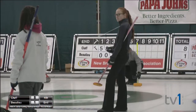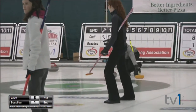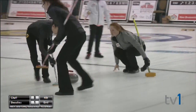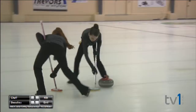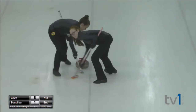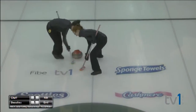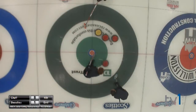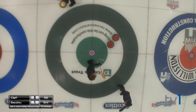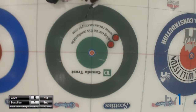Cluff's getting set in the hack here to throw her first stone. That comes out of her hand. Oh, she turned it a bit inside. It's going to curl here. Sweepers are going to have to work on it to get it on that yellow, but she's going to remove one of her own stones. And that one curled a lot, and it'll hit her own stone. Oh, she got lucky there. Took out the lone stone from Team Abigail Beaulieu.